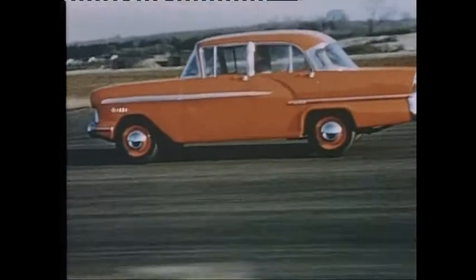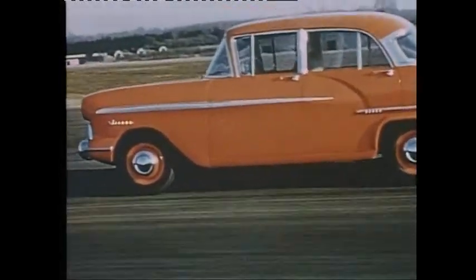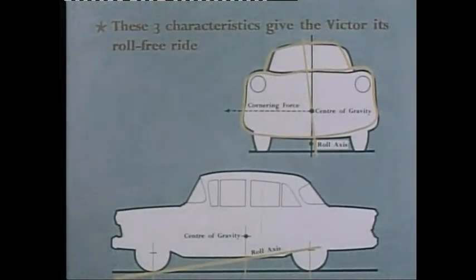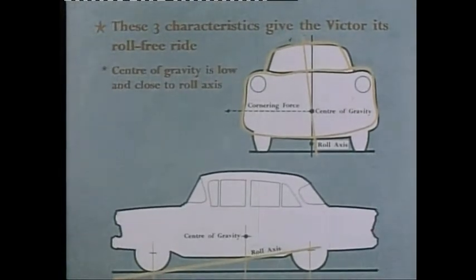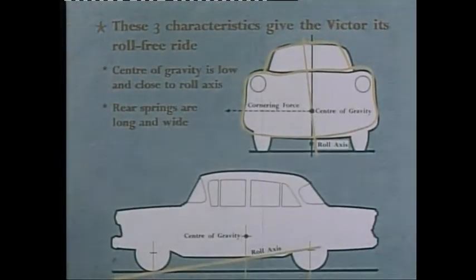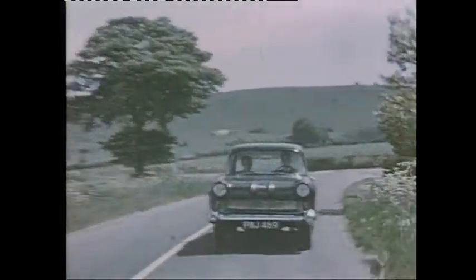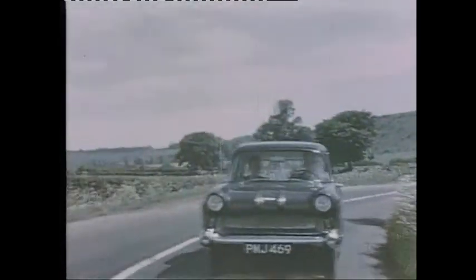The engineers explain its beautifully flat ride by saying that the center of gravity is low down close to the roll axis. And they come up with this sort of drawing to explain it. Well, maybe you and I don't appreciate such technicalities. But we do appreciate the way the Victor goes round corners on an even keel.